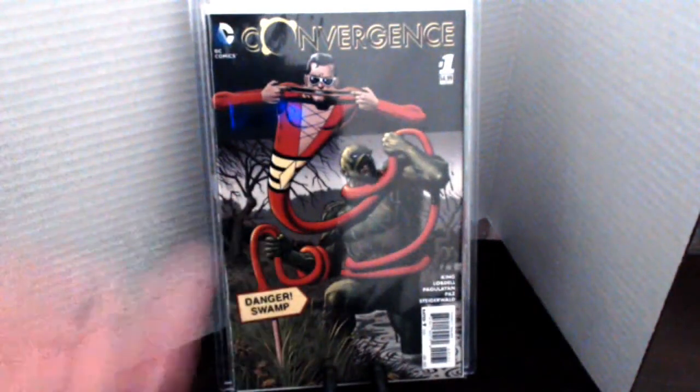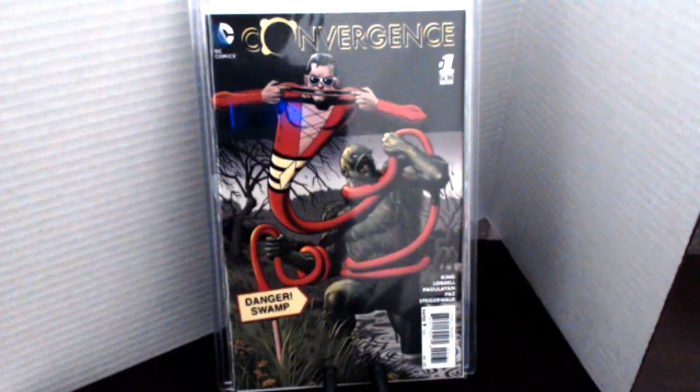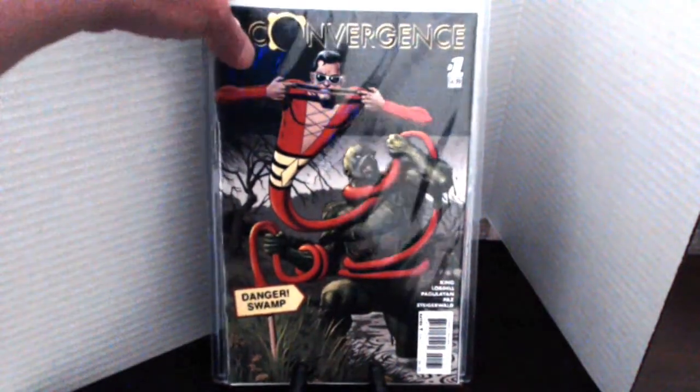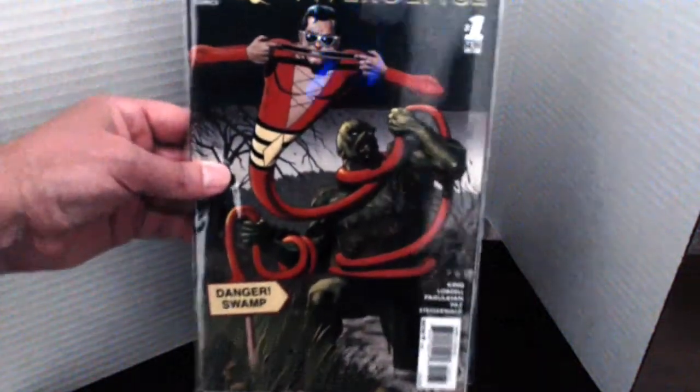All right, another thing I got on eBay. You guys know I'm a Plastic Man fan, and I saw this cover. It's got Plastic Man and Swamp Thing on it. It's Convergence number 1. I thought, well, I'll pick that up. It was pretty cheap, and like I said, I like Plastic Man on the cover.